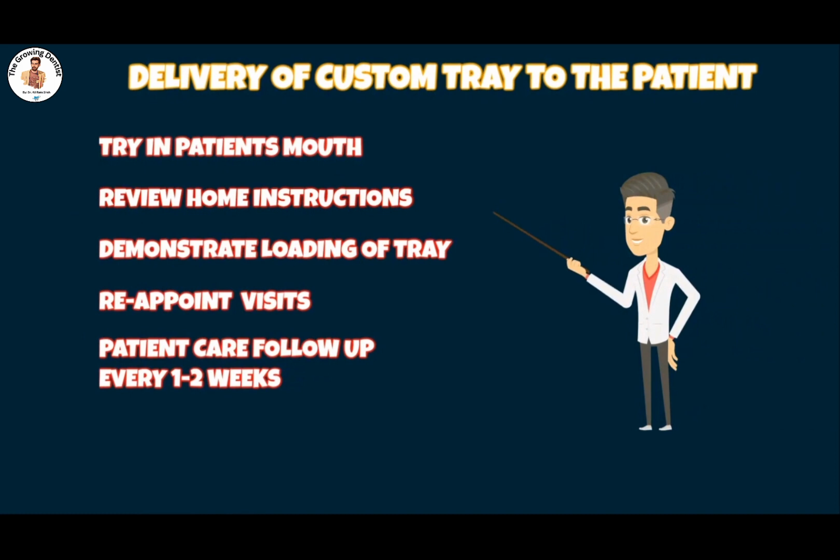Verbally review home instructions with the patients and give them a written copy of it. Avoid overfilling the tray with gel and demonstrate it to the patient. Keep follow-up visits for them too.